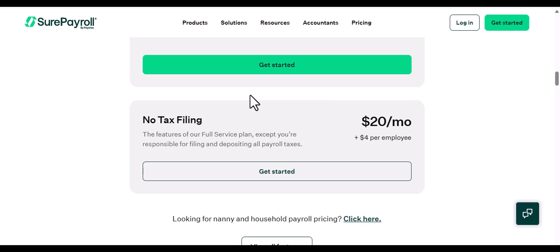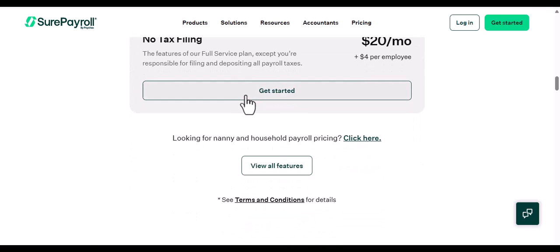SurePayroll isn't just another payroll service. It's a dedicated partner designed specifically for small businesses, household employers, and even accountants managing multiple clients. It's built to simplify payroll processing, automate tax management, and most importantly, keep you compliant with confidence. So, how exactly does SurePayroll help you stay compliant with taxes? Let's break it down, feature by feature, benefit by benefit.